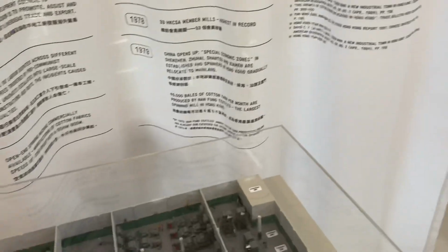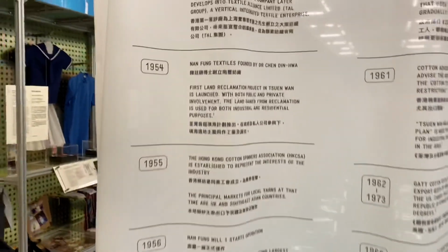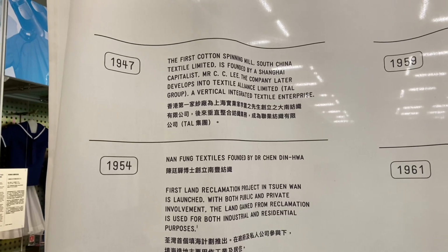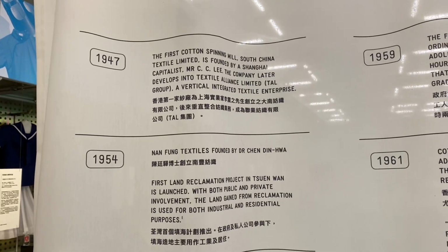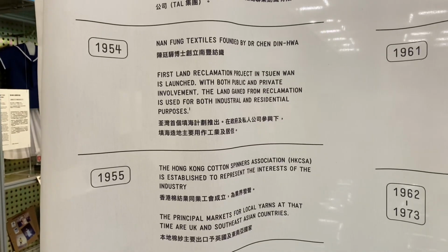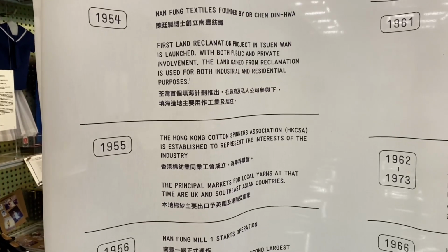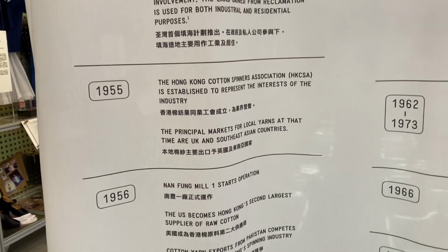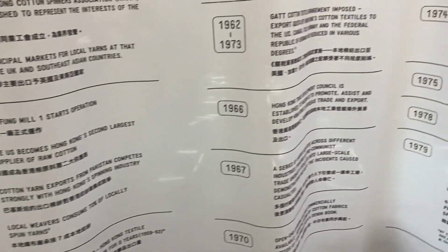Let's have a look at the general history of the mills. It started in 1947, from Shanghai. You can see the guy from Shanghai, Mr. C.C. Lee, set up the manufacturing industry, and Lanfeng Textile was founded by Dr. Chen, sorry, along with the Tsuen Wan Reclamation Project, which you have also learned in Unit 2. There was a lot of development, and I'm not going to go through it one by one. Let's see.